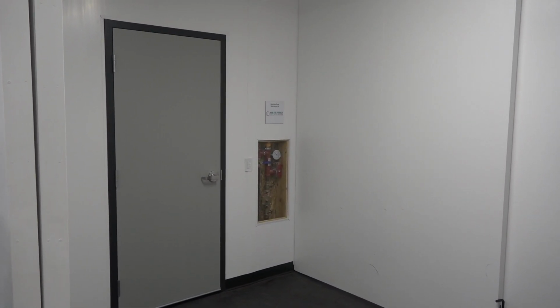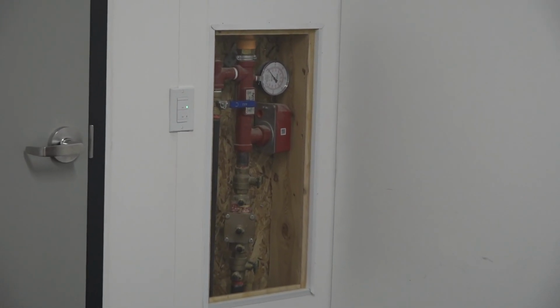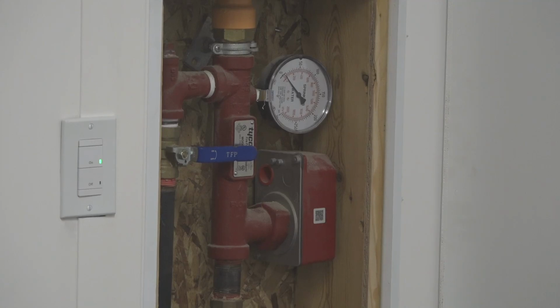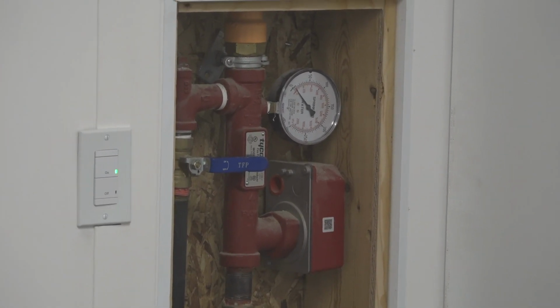So we have a sprinkler system that is totally run by air, an air compressor. We can then demonstrate to the members how a sprinkler system operates, what it looks like pressurized, and how they can turn off the sprinkler head.